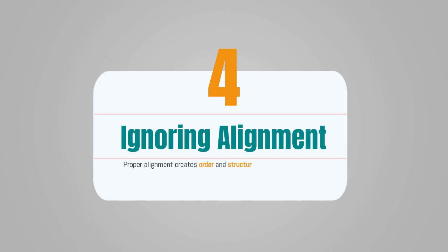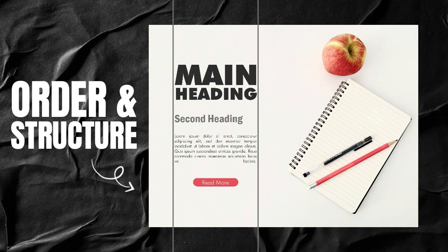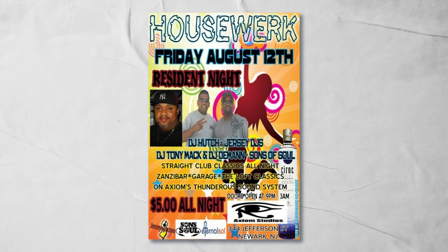Mistake number 4 is ignoring alignment. Proper alignment creates order and structure in your design. Misaligned elements can make your work look messy and unprofessional.